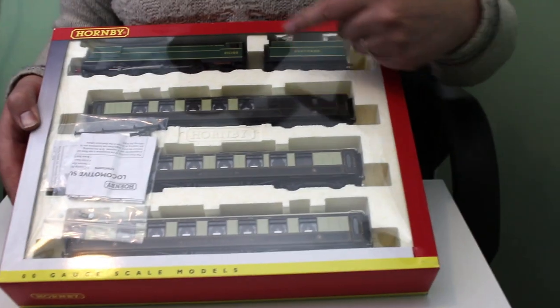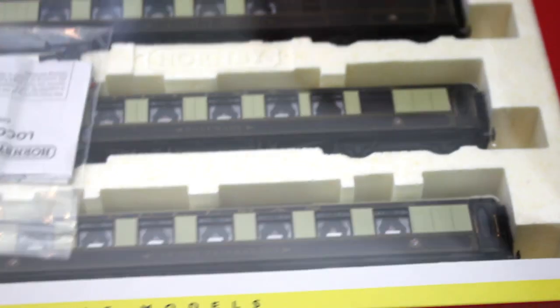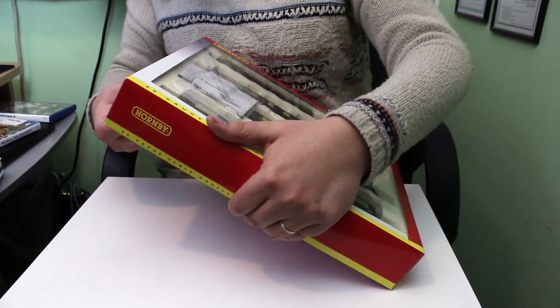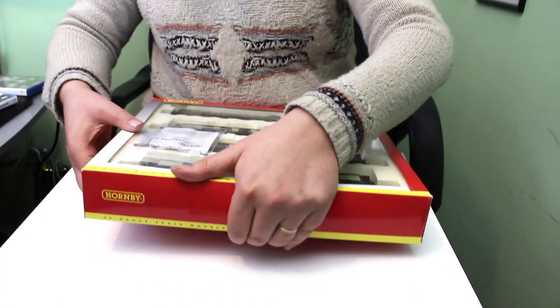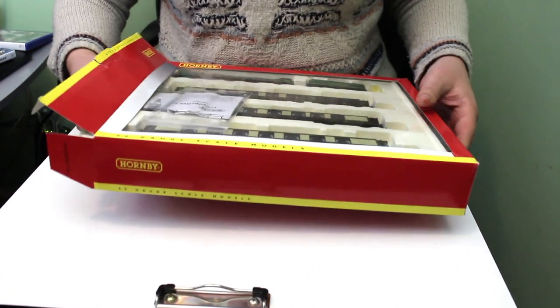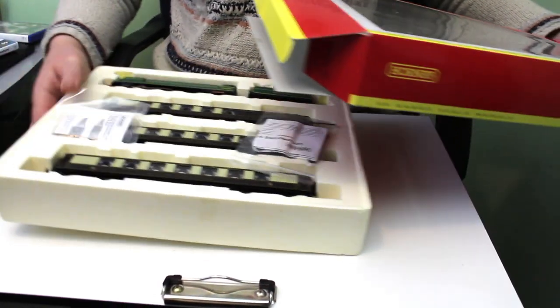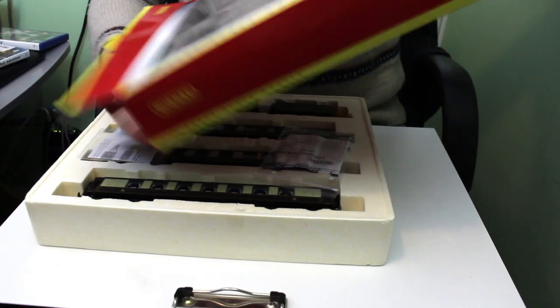And then we can also see that included in this set, we've got the three coaches, but we need to have a closer look. So let's try and get into this. The box itself is a fairly flimsy card outer. We'll slide this out, and there are a few other bits and pieces in here.